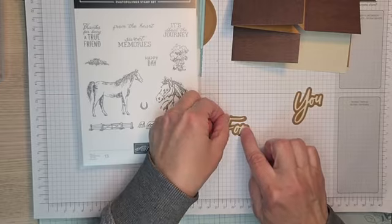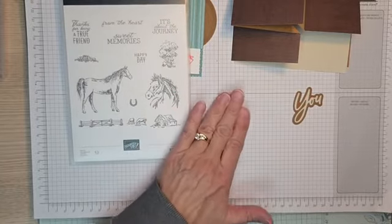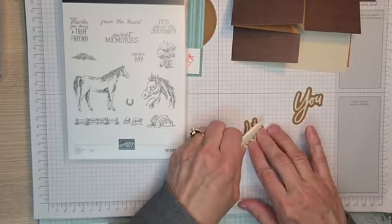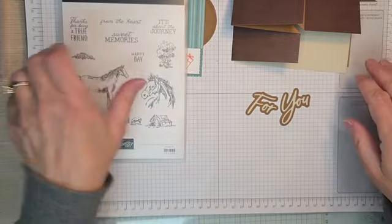And the F. So I'm going to start up in the corner, up at the end of the top. There's that. Tap, tap. And then I'm going to burnish some of those release dots out of there. There we go. For you. All right.